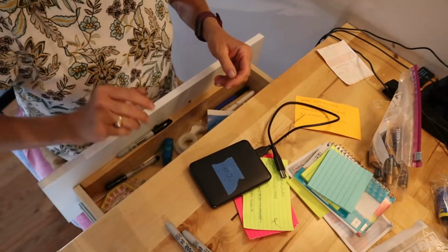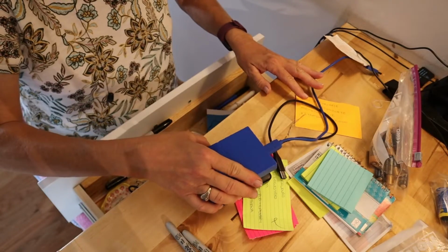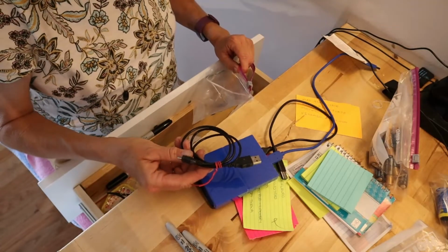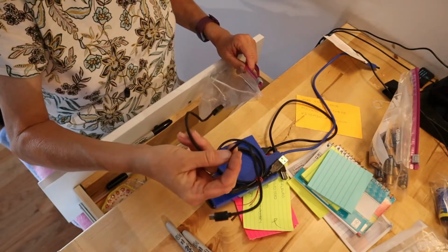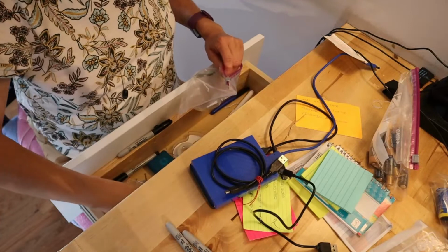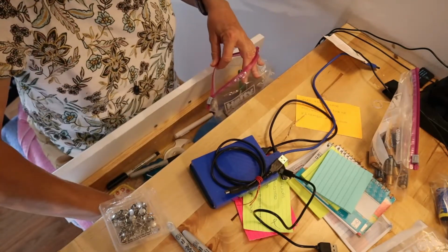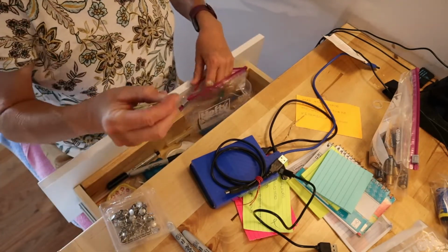This goes in my camera box. That is full. This is full. I don't know what this goes to, so I think it probably goes to my camcorder. Or this goes to my, oh, what do you call that? Cam trails. So let's put all that in here. Glue stick, dental floss. This is another Ook.